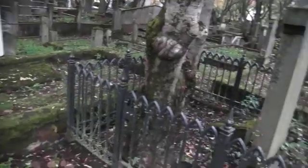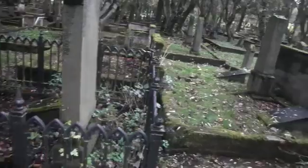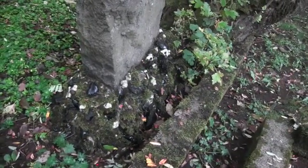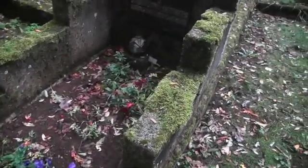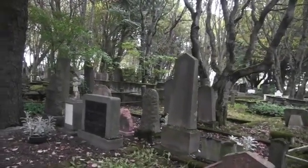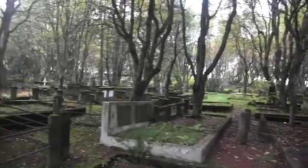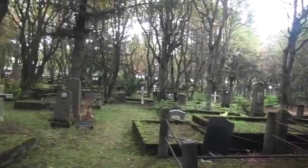Now it's like a maze. There is no way for me to get through here without walking over graves. The base of this stone is embedded with obsidian, still cared for. 1914. How interesting. And from where I came in, way over there somewhere. So you'll have a sense of the extent of this forested cemetery.